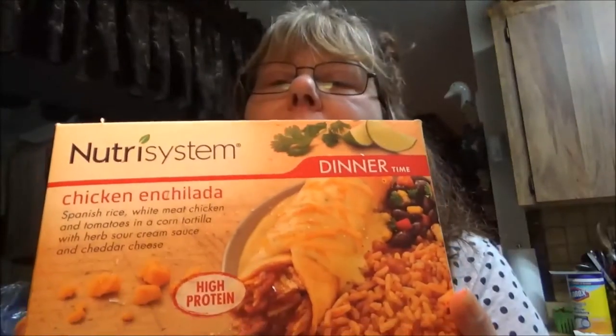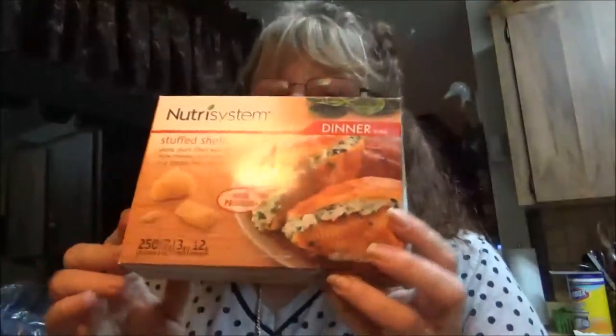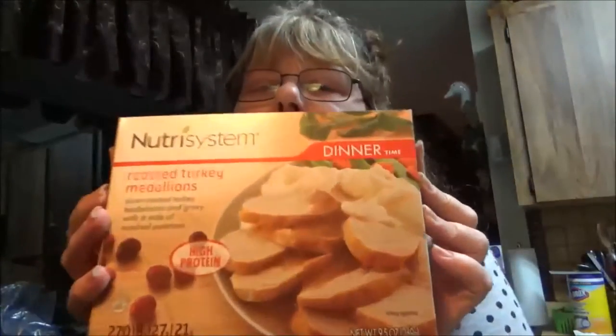It's the same calories. We're loaded with fresh, healthy veggies. Baked. So is that fresh? Cooked? It's very filling. So that's kind of small and I'm not going to be able to cut that in half, obviously. And I got 2 of them. And then I got chicken enchilada, stuffed shells, and roasted turkey and mashed potato. And that's it for the frozen food.